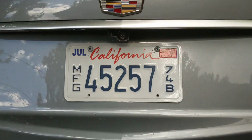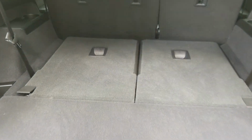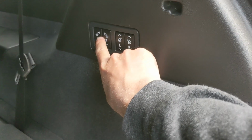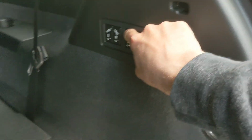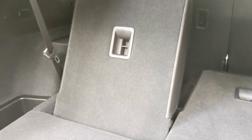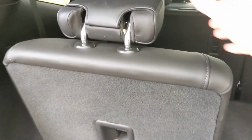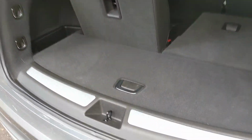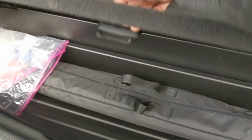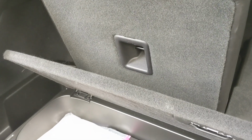There we go. Power liftgate. Decent space back here. The seats fold completely flat, which is nice. And then you get power up and down for them here. So let's put up the left seat. So that locks in place there, and then you just pop up the headrest. Little storage behind, so it's nice to see that you do preserve some of your rear cargo space when the third row is in place.